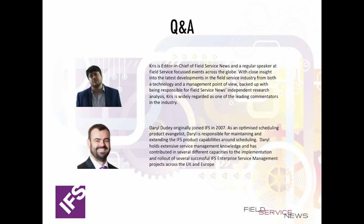And also, a possibility with increased efficiency is maybe offering shorter appointment windows. So that's giving a competitive advantage. If your competitors are all offering AM, PM, and you've got the ability to offer 1 hour or 2 hour slots, that's a pretty compelling case, I think, for scheduling and optimization. Yeah, absolutely. Especially when we're looking at ever increasing pressure to have ever more efficient SLAs in the business to business world, and of course, important appointment times in the business consumer world.